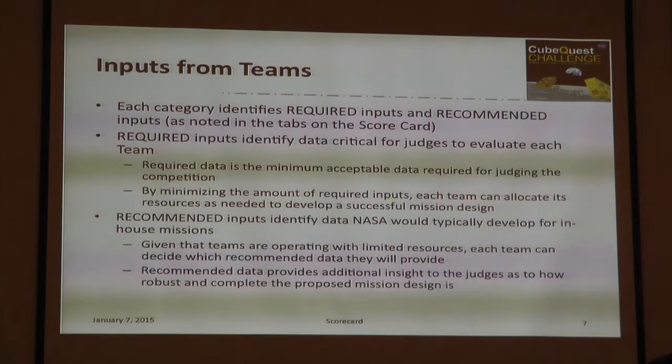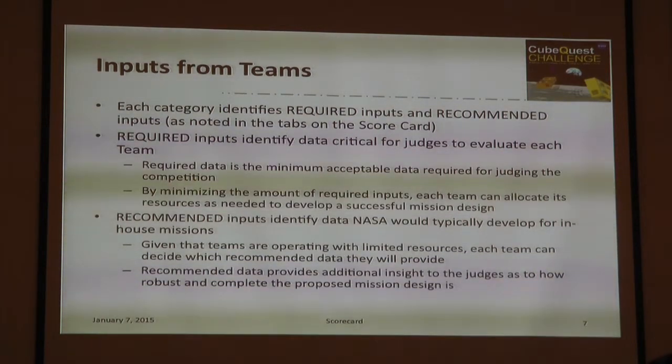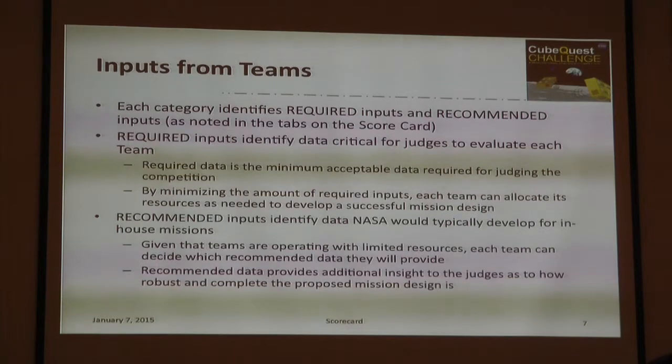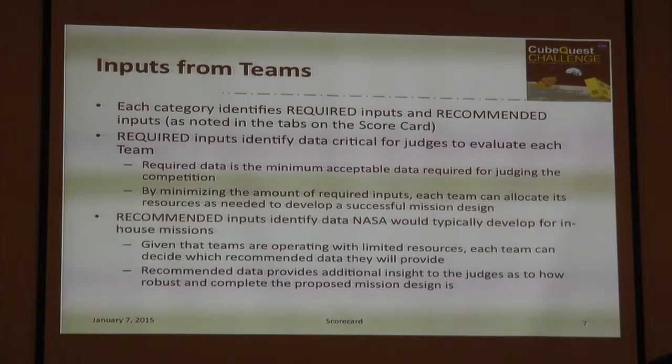So, for example, just because it says optional, if you only do the required data, your chances of winning are not going to be nearly as great as somebody who has been able to give a more complete picture. Again, though, by keeping it optional, it allows the team to decide on their own how you want to distribute your own internal resources to accomplish your project. So let's see. I think that covers that. So let's go on to the next slide.